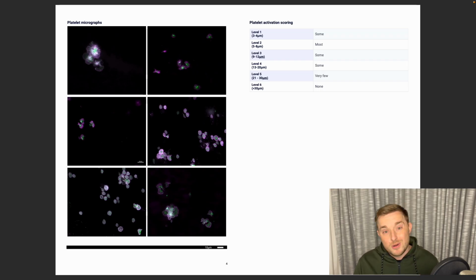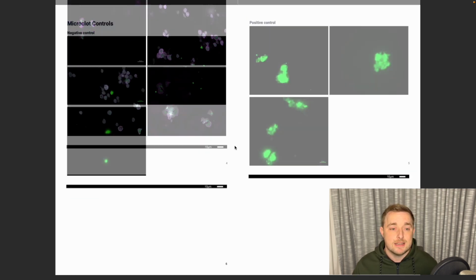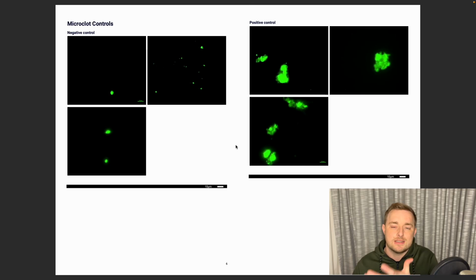So one positive of these tests at the Stellenbosch University or at Biocode, that company, is that you do get to see something that's actually happening in your body, in your blood, and it's helpful from that point of view.